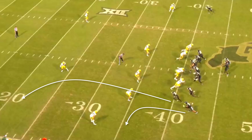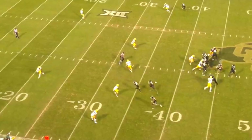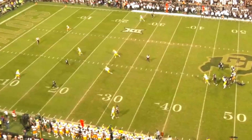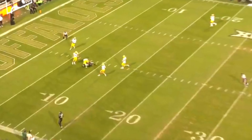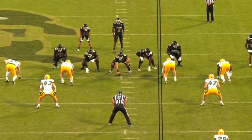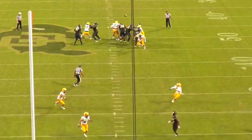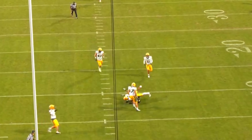You have two layered out routes here out of trips with a shallow out route and a corner, but Jimmy Horn runs a go route up the middle against what looks like a cover 2 drop. There's two deep safeties, but this linebacker is getting out of there. Shedeur sees the go ball and throws a strike down the field with pressure in his face. He puts it right on target, so none of these deep defenders can make a play, and Colorado made it inside the 10. Hit as he throws, this is a dime.